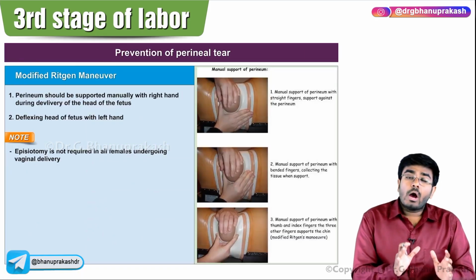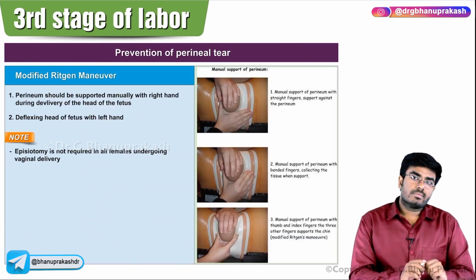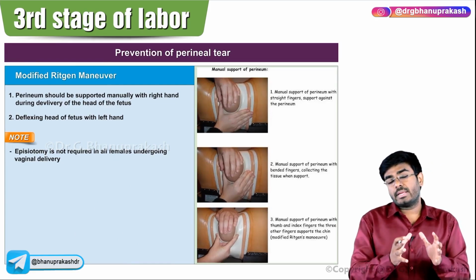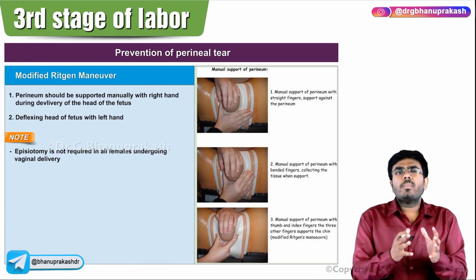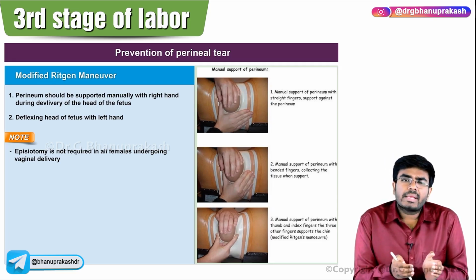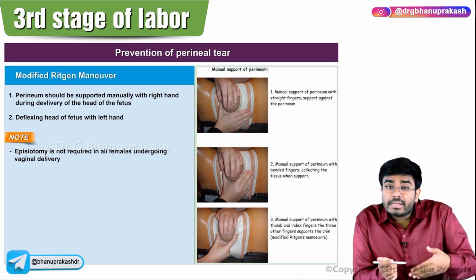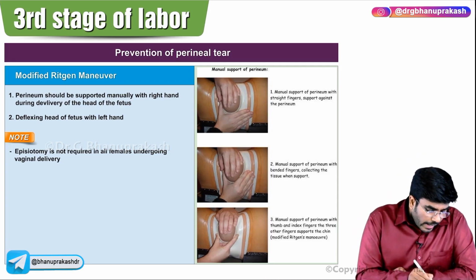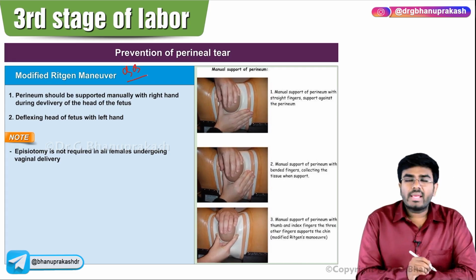Now, how to prevent such perineal tears? We know that there is a macrosomic baby or hydrocephalic baby coming out, or a normal vaginal delivery is happening, and she has an inelastic perineum. Now to prevent these tears, can we do something? Yes. There is a maneuver called the modified Ritgen's maneuver. What exactly is this?